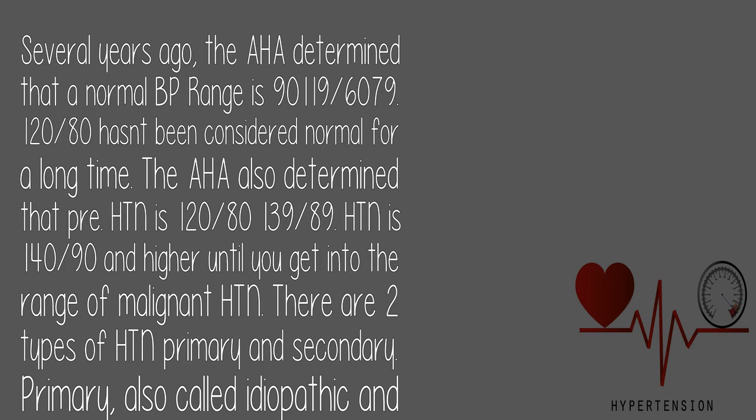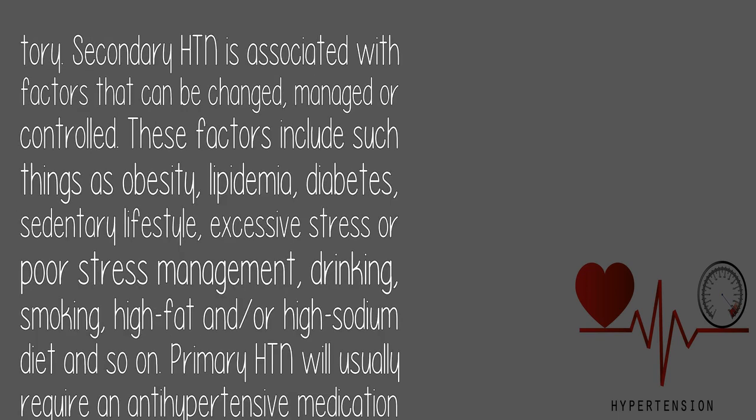There are 2 types of HTN: primary and secondary. Primary, also called idiopathic and essential, is associated with factors that can't be changed, managed or controlled. These factors include such things as gender, age, race and family history. Secondary HTN is associated with factors that can be changed, managed or controlled. These factors include such things as obesity, lipidemia, diabetes, sedentary lifestyle, excessive stress or poor stress management, drinking, smoking, high fat and or high sodium diet and so on.